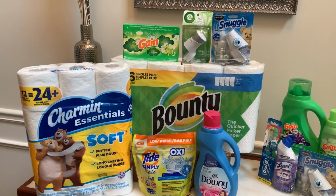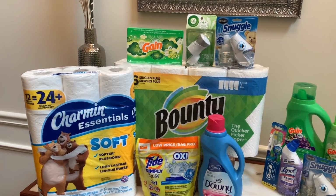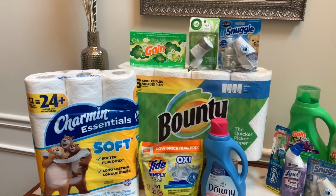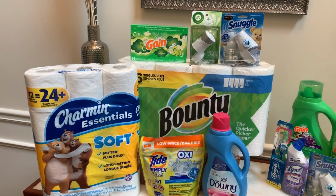Now, something to note about that $5 coupon is it's not going to stack with other coupon offers, so you won't be able to use that $5 coupon with a $5 off of $25 coupon on Saturday. You need to use it in a transaction by itself.